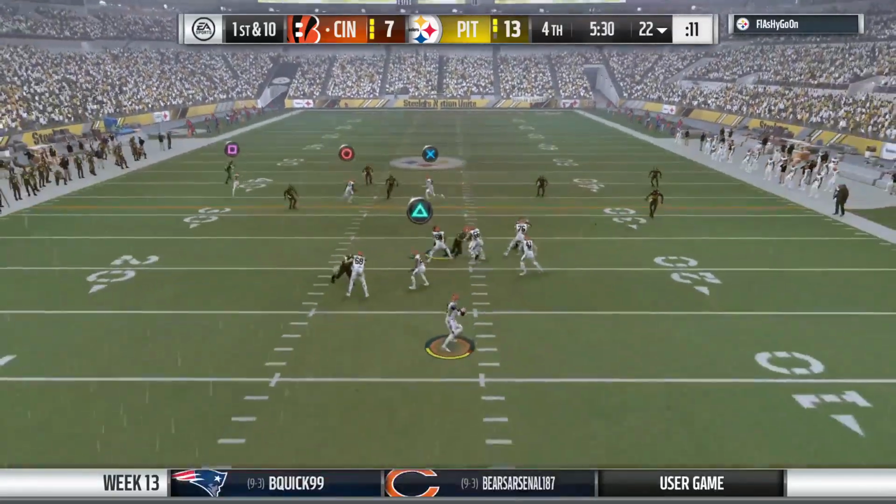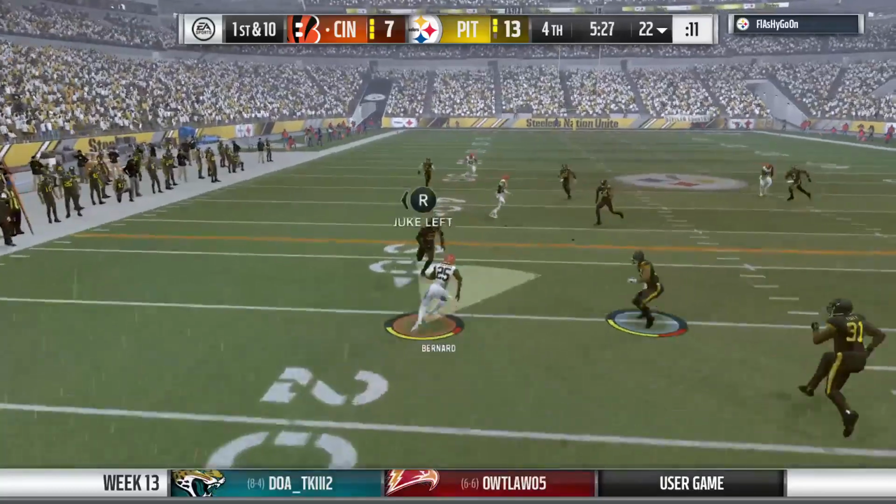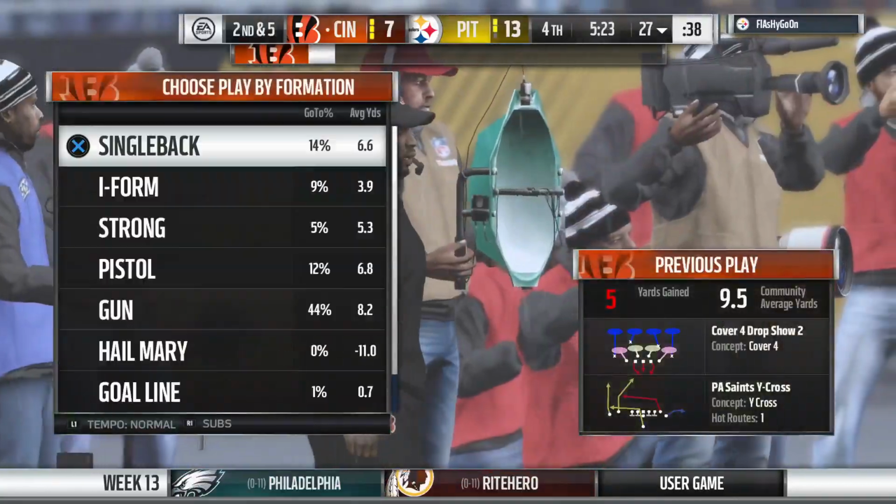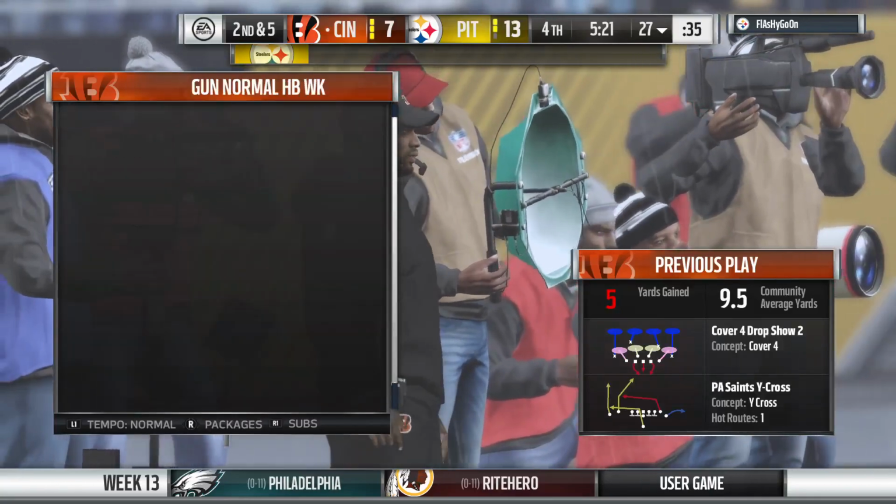Trying to shake off the interception from the last drive. He'll look to throw. He's going to find his running back. It's complete. Call it a gain of 5, and it'll make it a second down.